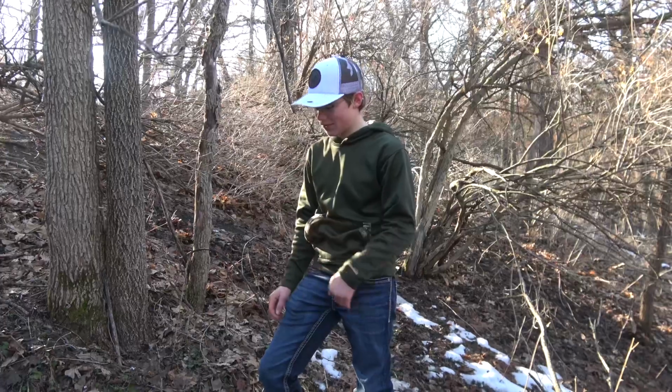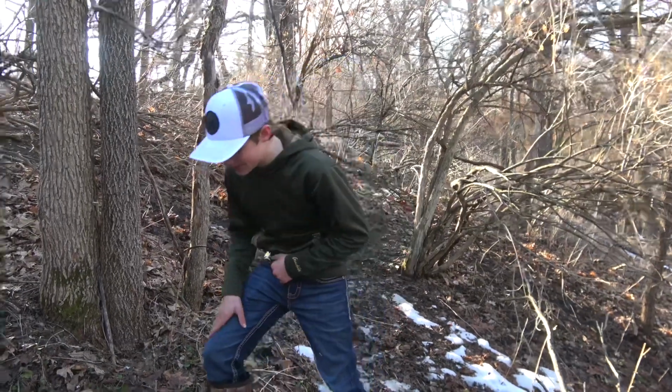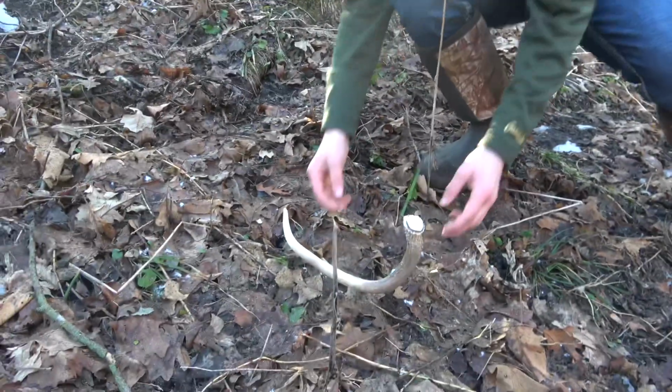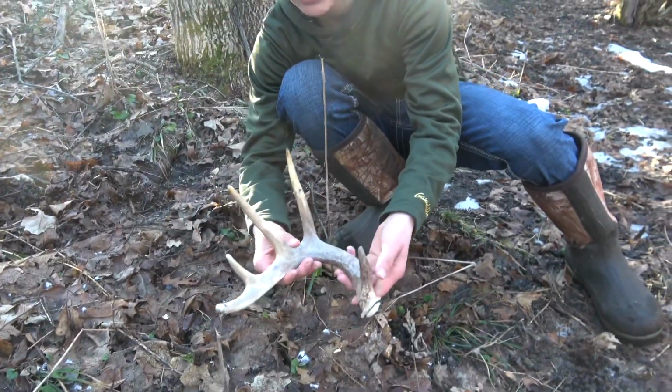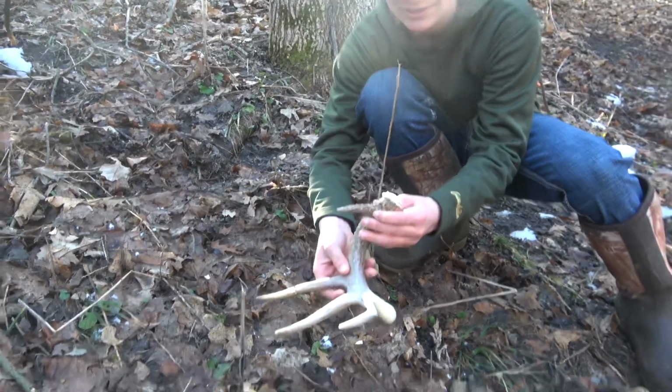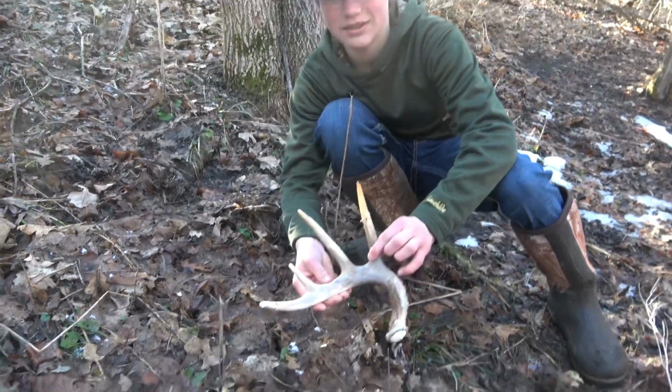It's been 20 minutes since I found the last one. This one's tines down, stuck in the mud. That's awesome. Super cool. Pretty fresh from this year. Owen's at 2, Matt's at 1, me and Carter have none. Let's keep it up.